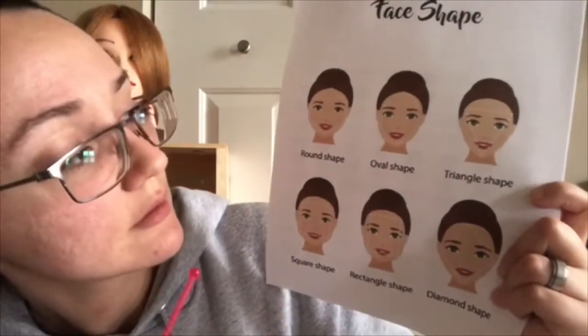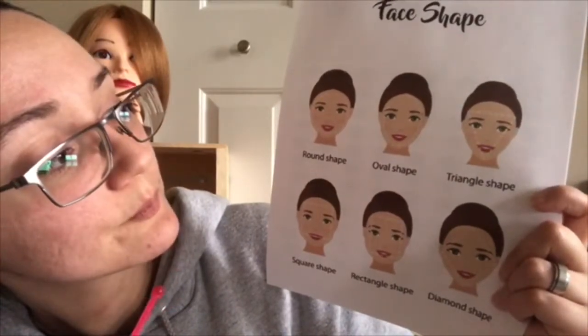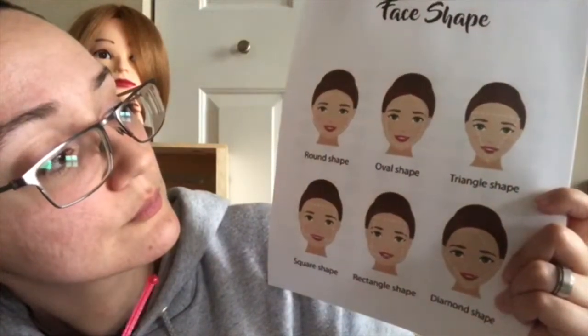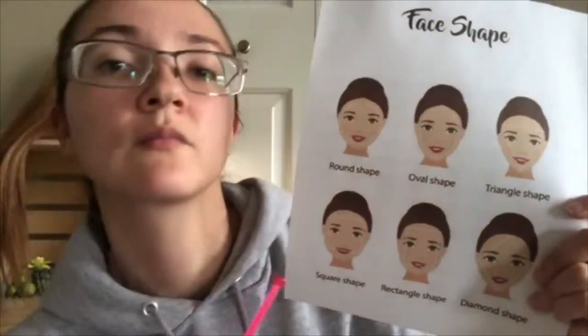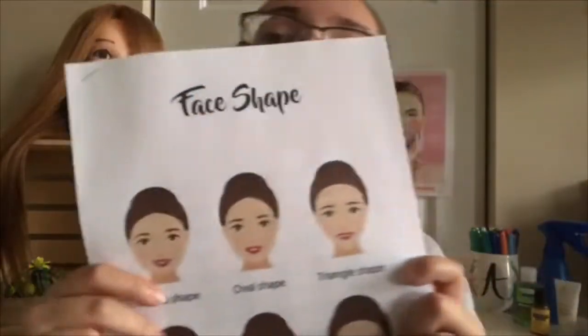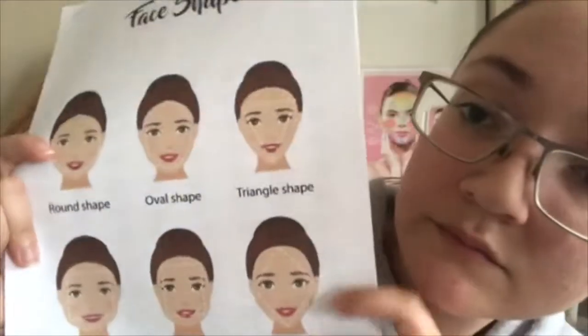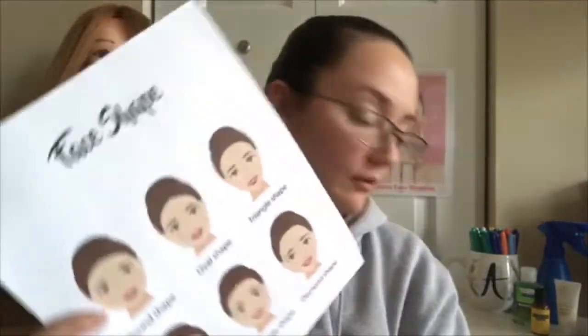The oval or the diamond? Yes, those are both very nice. No, go ahead, take your time. You'd like to do the diamond? Okay, we can go ahead and do that for you.